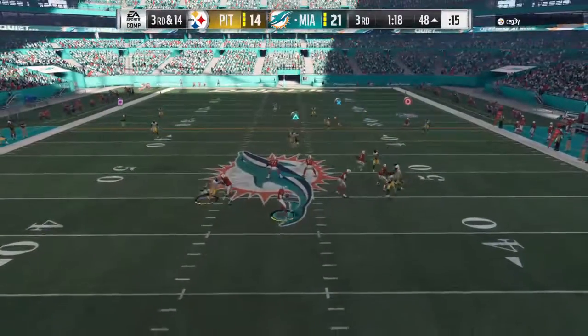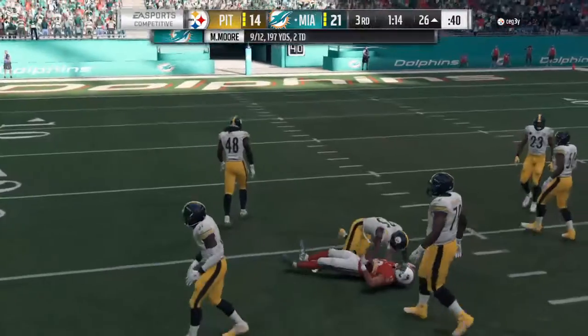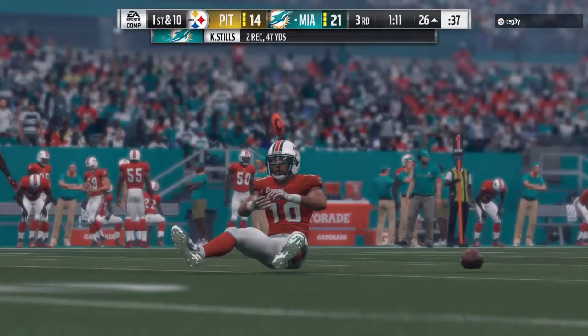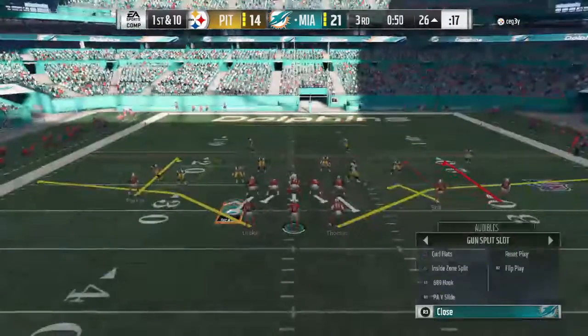Here's Moore. From the gun, he'll throw. And he finds Stills, complete. The 21 yards there as they convert on third. He's such a good route runner. Shows it there on third down. Very proficient and a good pass.